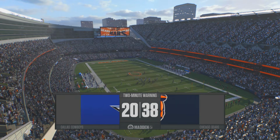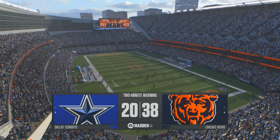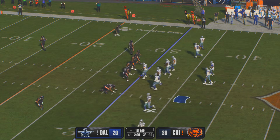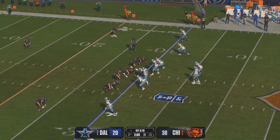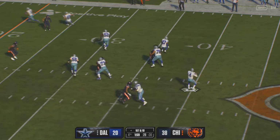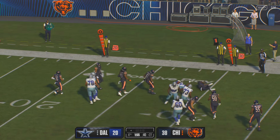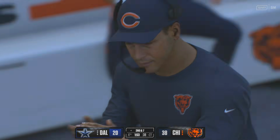Two minutes left to play in this football game here on EA Sports. So the Cowboys in possession of the football here as we get you reset. They've got a 1st and 10 as they search for a late score. They'll try and set up the screen. It's complete. They hold him to only 2 there on the screen.